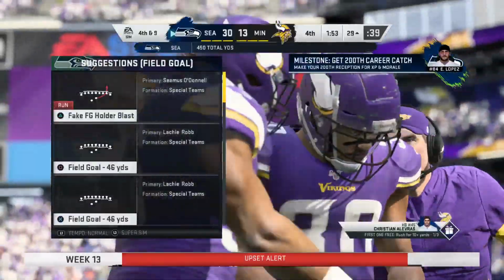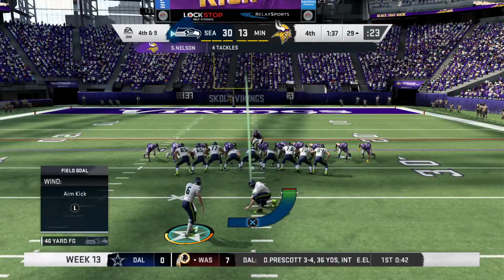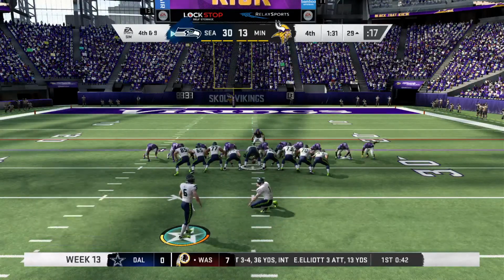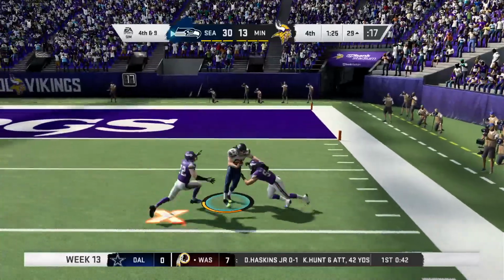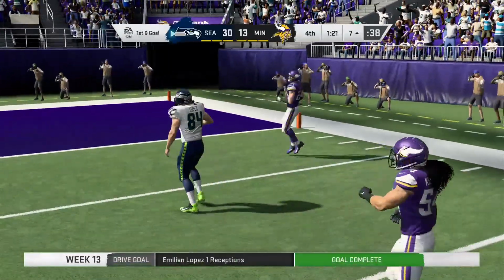Nowhere. Absolutely nowhere. So out now is the Seattle field goal team. From the right hash, it's a 46-yard attempt. Oh, they flip it to the kicker. He looks like he's going to throw it. And it's complete. They're going to get the first. And they're able to pick up the first and keep possession.